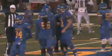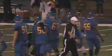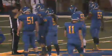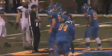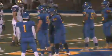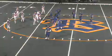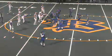Looks like there was a miscommunication by Blackmore and his running back Solis on the handoff. This Knights defense has kind of been getting carved up by the run game, but they have recovered 3 fumbles here tonight. Good opportunity for Bremerton's offense to try to get something going after the turnover and shift momentum into their favor.